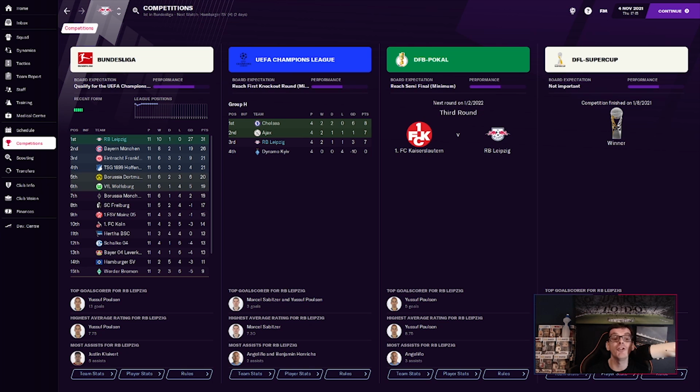In the Bundesliga, it's been going very, very well as well. Top of the table, the last side without defeats. We are currently 5 points ahead of Bayern Munich. They're on 26. Eintracht Frankfurt and Hoffenheim have got 21. Dortmund have got 20. Wolfsburg have got 19. Mönchengladbach have also got 19, with Freiburg and Mainz completing the top half.